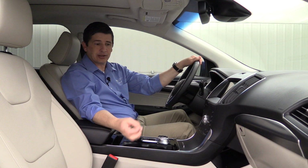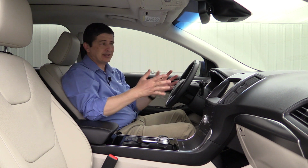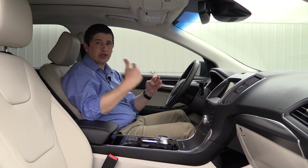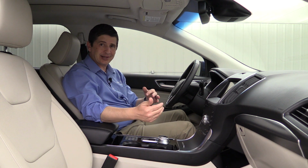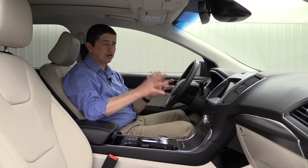Illuminated door sill plates on these front doors, so as you're getting in, it says the Edge right there. That's a nice upgrade when you go to this trim. And then the Ford Pass Connect. Ford Pass Connect is standard equipment on all the other Edges. I've talked about it in the videos before. If you've watched my videos, you could probably move on up to the next timestamp.